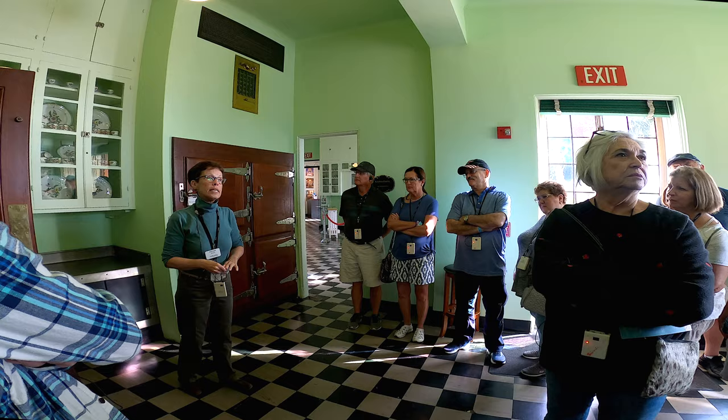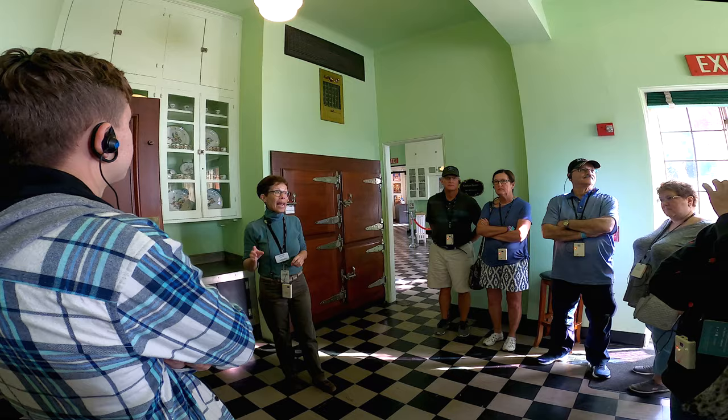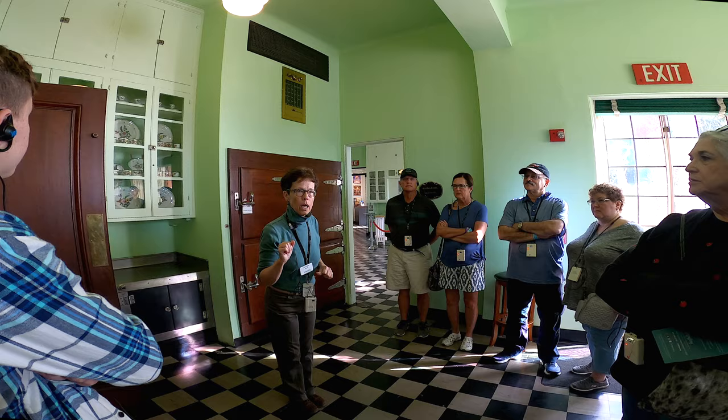Ringling's cook for many years, and she just happened to think that this particular shade of green had cooling properties in a space that would have been very busy and very hot. And at that time, the paint would have been laced with a little bit of arsenic. Keep the bugs out? Yes.